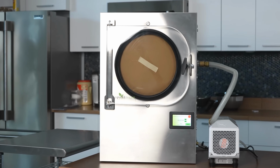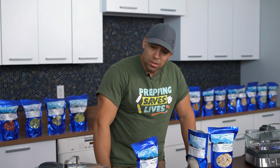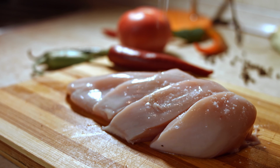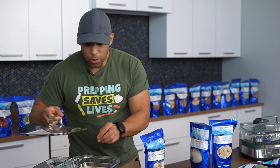You can do that with your Harvest Right freeze dryer like you see here. You can also get those at CanadianPreparedness.com. But the problem with that is that it takes a long time to do. If the item is too thick, then you might not extract all the moisture from the middle. That moisture could potentially lead to early spoilage.